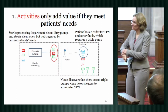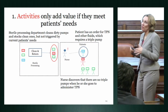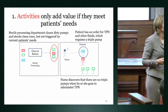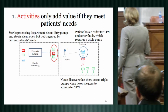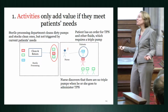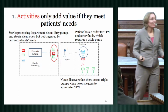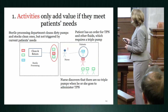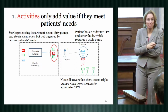Okay, so activities. Now I double click on each one of these. Is that okay? Is that right? So activities. Again, my proposition is that activities only add value if they meet the patient's needs. And this is not anything new. This has been in the lean literature forever, right? It's the pull system: you do what your customers need, and it only adds value if it's what customers need. So this is a representation of the TPN example that I gave you.